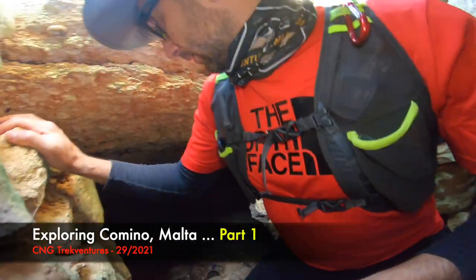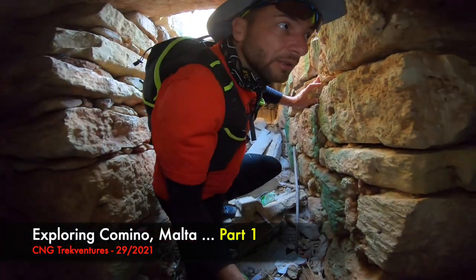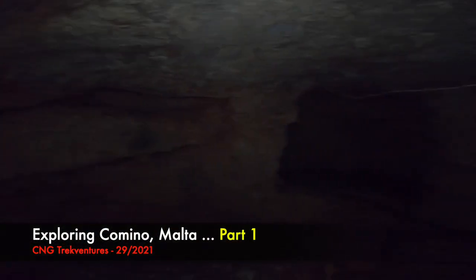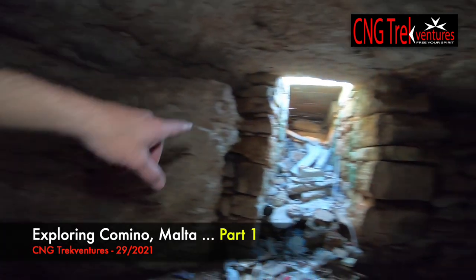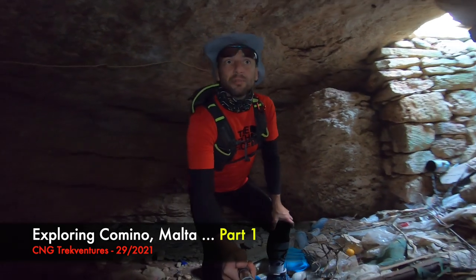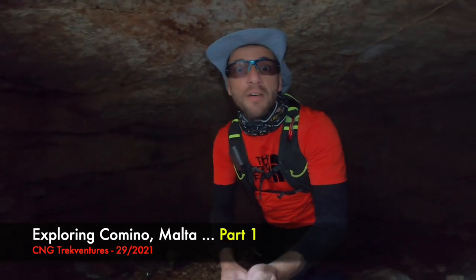Hello? It's a small cave. It's a small hiding cave, guys. You see? There's the entrance there. Maybe in case of an air raid or something, they would be hiding here, or maybe they were attacked. Let's go out.